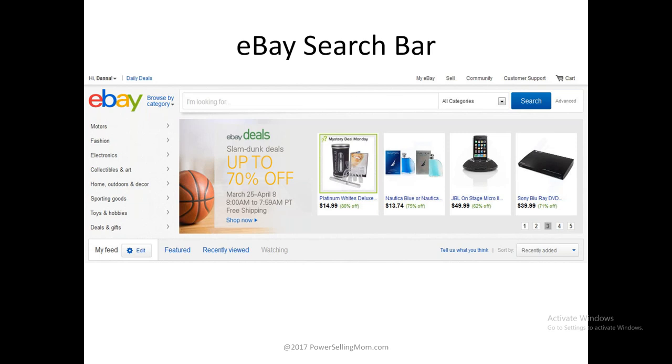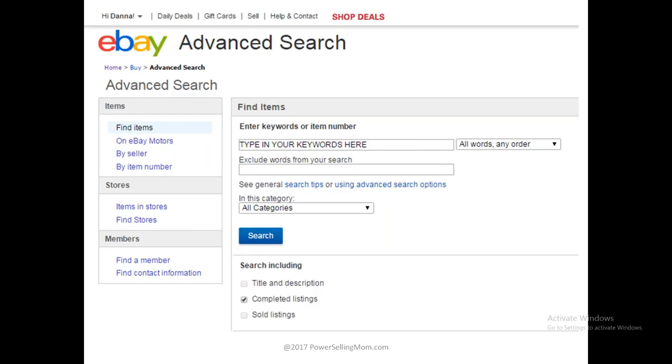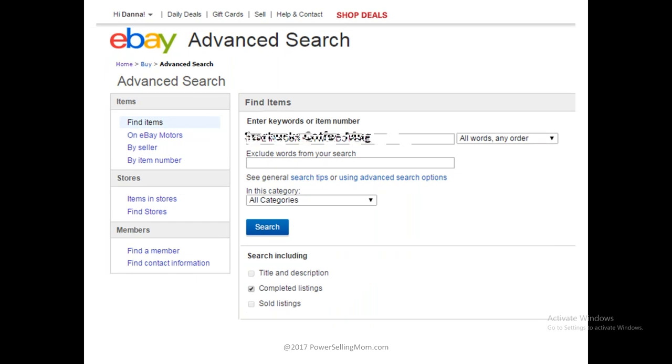All right, so after you're done shopping, off to the right of the search bar you'll find the word advanced. And you want to go ahead and click on advanced. This is where it's going to bring you to another area that will let you do a deeper search, an advanced search. So you type in a few keywords of what you're going to search for. And then the important thing is you put a check mark in the box called completed listings. Those are the only two things to worry about on this page. And then just click search once you have your item in there. So for this example, we're going to search Starbucks coffee mug, three words. And then we're going to check mark completed listings and click on search.